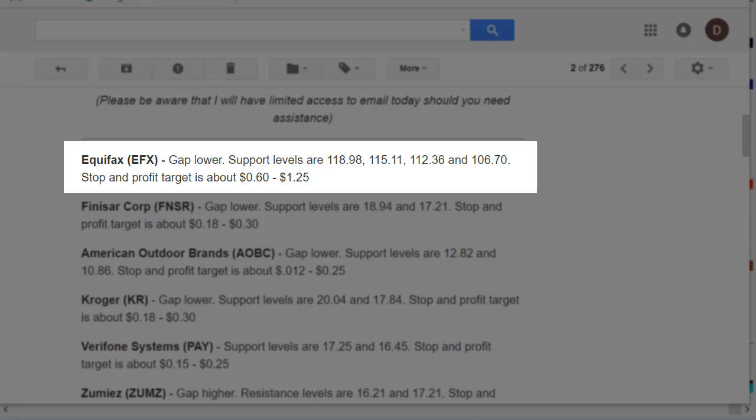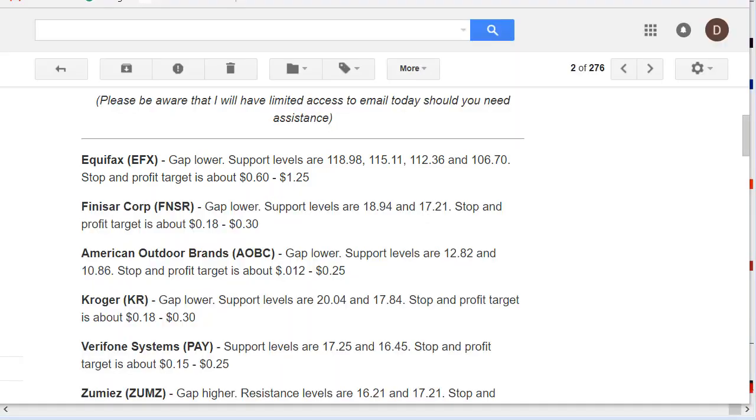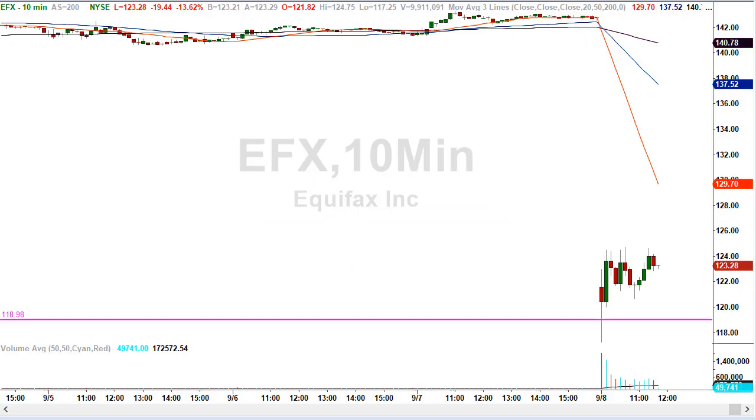Stop and profit target is about 60 cents to $1.25. These are minimum profit targets. Sometimes we get the minimum and sometimes we get a whole lot more. Let's go pick apart the chart of Equifax. So we're on a 10-minute chart of Equifax, and you can see here where the stock closed yesterday all the way up at $142.72. The stock was getting creamed at the open, taking a significant haircut on some really bad news that came out of the company about a security breach. We don't care what the news is. All we care about is that we can identify a specific level where the stock will have a price reaction in the other direction, allowing us to book profits. That's all we care about.